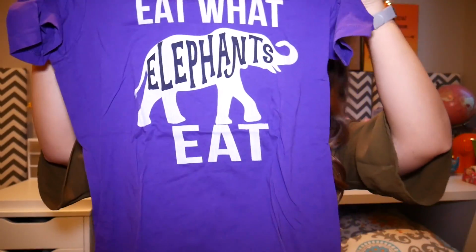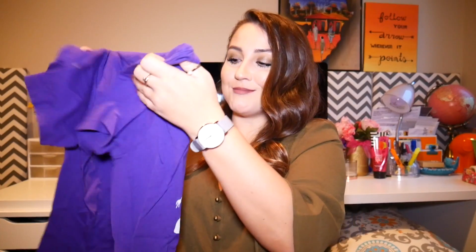Okay, the next shirt that I want to share with you is this shirt. It says "Eat What Elephants Eat," which I think is super cute. It's one of my plant-based shirts. I got this I think last year for Christmas from my mom, and so I really like it. Elephants are my favorite animal, so it's doubly cute and special. So I'll link that below if anyone is interested in a shirt like that.